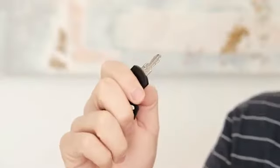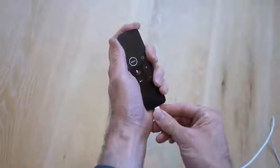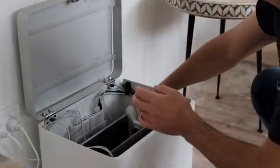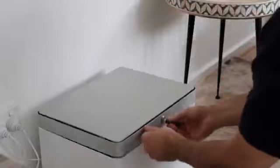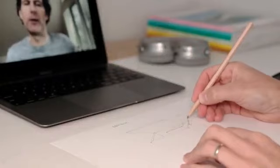What if we could lock it all up and charge them at the same time? I've looked online and there's nothing really suitable out there. I thought it was a great idea. I had the same problems and was thinking the same thing. We actually started sketching and sharing ideas in that call.